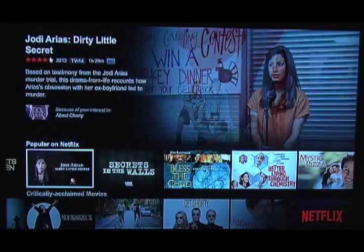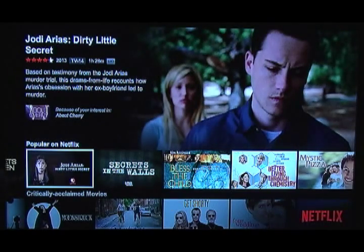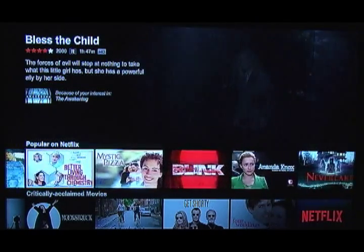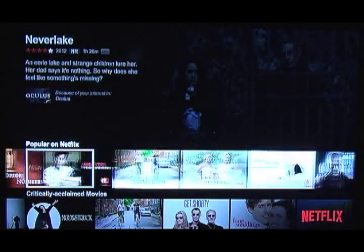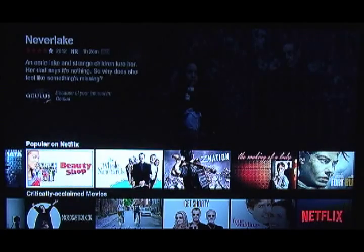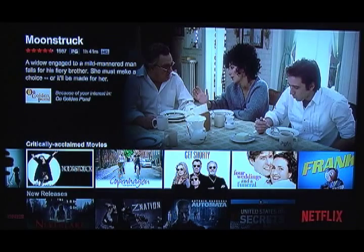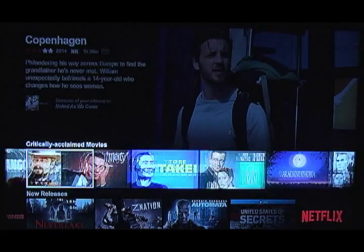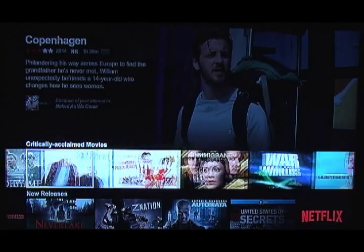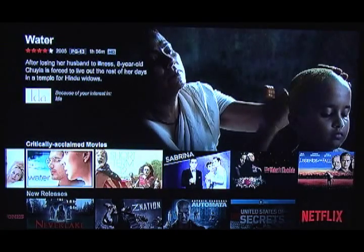So we'll go down here to the next category, and it says Popular on Netflix. So you have all these movies, and I don't know how many go across, but there's a lot of movies, it could be 50 of these that are popular on Netflix. And then you have critically acclaimed movies and categories. And again, I'm going to show you how many are in there. That's a lot of movies. I can't even show you the endless thumbnails that are available. Lots of thumbnails to choose from.